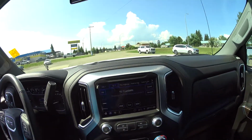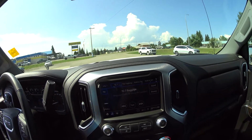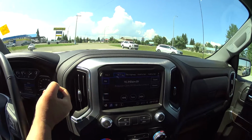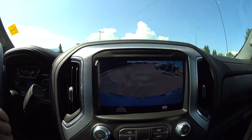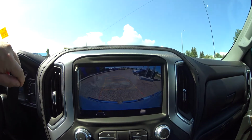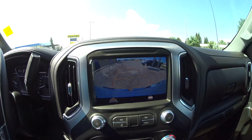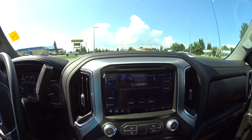Coming to the center stack, we see a good view of the radio, and that also serves as our backup camera. And it also has an area where it shows you the trajectory of your vehicle and gives you warning when you're too close. And it also has trailer view as well, because most people who will buy these will eventually hook up a trailer of some sort.